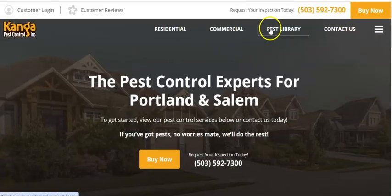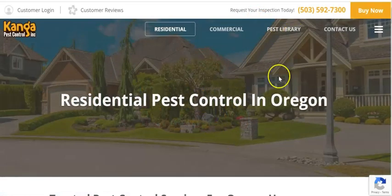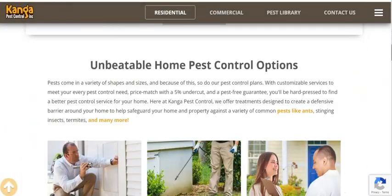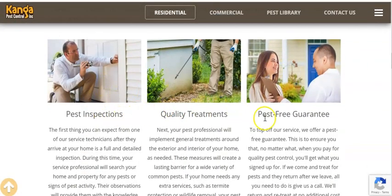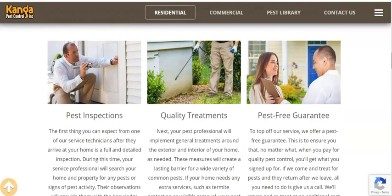What I'm noticing here is we've got these pages, which is along the right idea. We've got residential, commercial and pest library, but there's no silo. Under residential, what you should have on your website for local, you can see all of these different phrases that they're targeting. I would want all of these to be a drop-down within the menu, and then I would want lots of content on these.